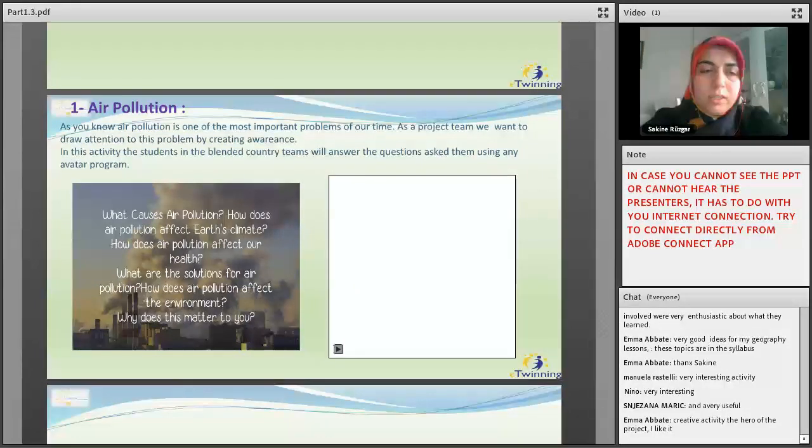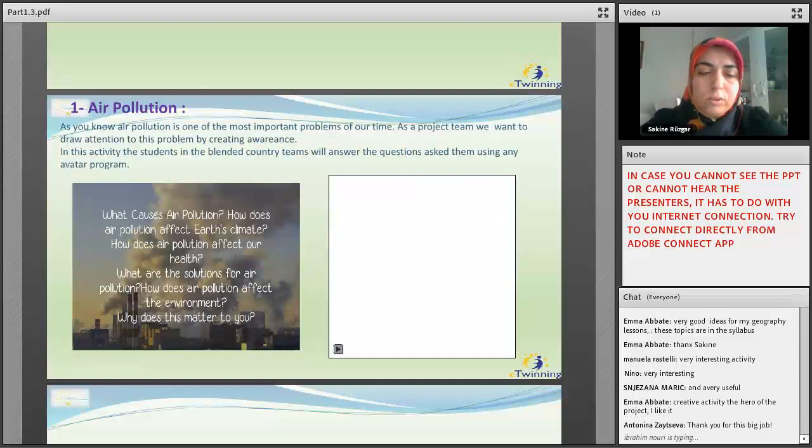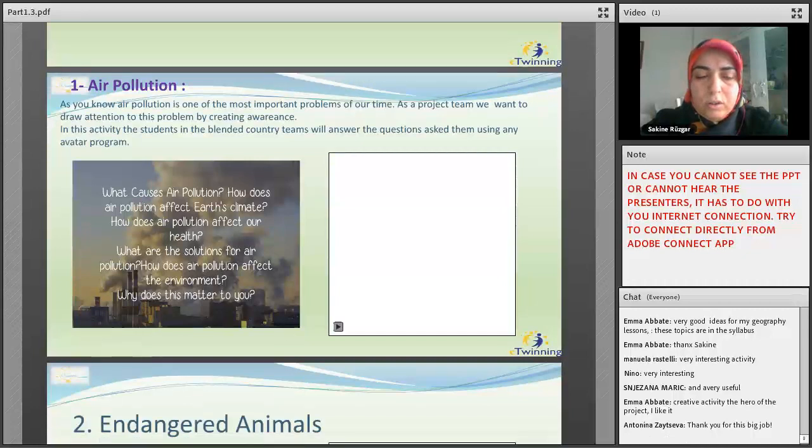Our first activity is named air pollution. You know, it's very important to know about air pollution for the world. So we have to save air for health, for all humans. So we created some questions for the students. Then some students created avatars with Avatar Maker, Voki and Chatterpix, and they talk about these animals. After that, they record it and send it to us.